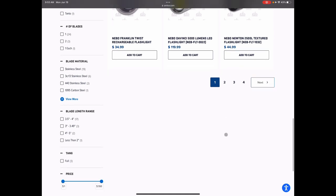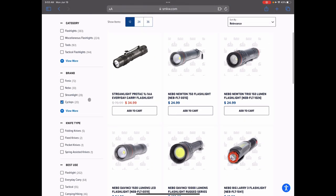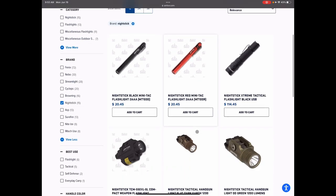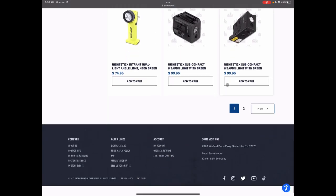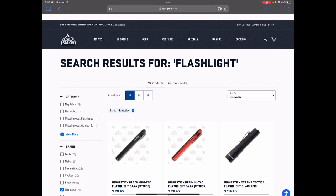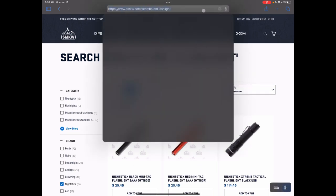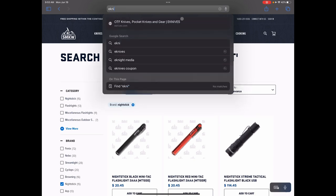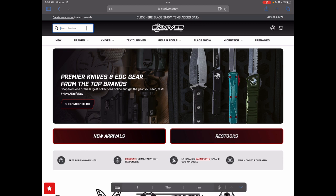What brands do we have on here? Nightstick. I don't even know what that is. Hold on, I just have to see. Oh, it's a stick. Nightstick. Yeah, nothing really there. Oops. Sometimes E knives. Yeah, E knives. Sometimes they have some flashlights too. E knives is pretty cool.